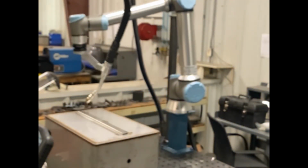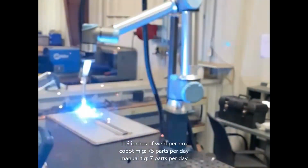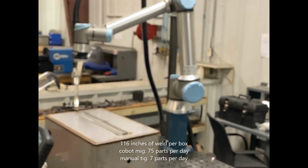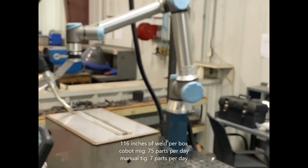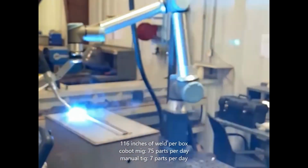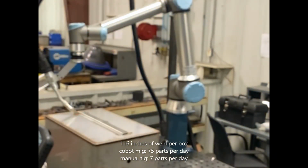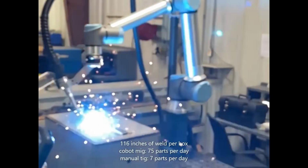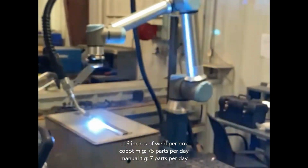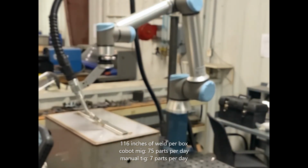So for this box, which is 14 inches by 15 inches by 14 inches, having 10 stitch welds and an all-around corner weld on the top and 2 seam welds, there's 116 inches of weld. The cobot can make this on the average a box every 6 minutes, where it would take a TIG welder an hour and 15 minutes on average.